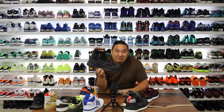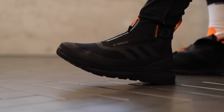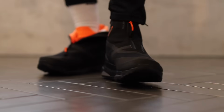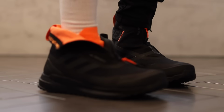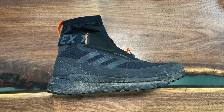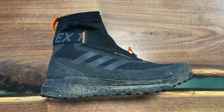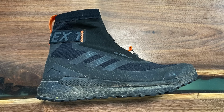And one more alternative, the Terrex Free Hiker Cold Ready. I posted a link to the Pharrells when they were on $154, which is a super steal on the Pharrell collaboration, but these things are absolute beasts. This is more like a winter shoe, but you can definitely use it for the fall. Mine's really muddy because I wore mine obviously out and about, but these things are tremendous as well. It's just like a higher version of the other ones, but these are great.